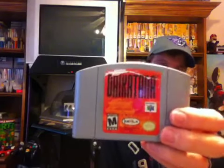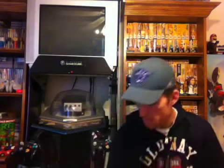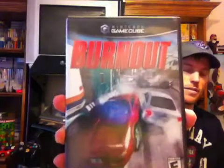Daikatana, I did not have this one already, but it's not in the best shape, so I'll keep it until I get a new one. But Daikatana, and then Quest 64, and it was buy two get one free, which they do a lot. So Perfect Dark and F-Zero X. So really good deal there. Let's see what else. I also picked this up. It's Burnout for the GameCube.